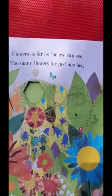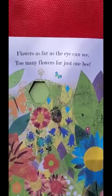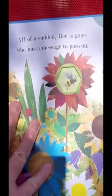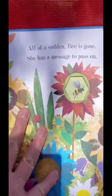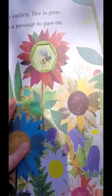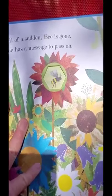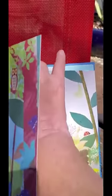Flowers as far as the eye can see. Too many flowers for just one bee. All of a sudden, bee is gone. She has a message to pass on. How can a bee pass on a message? Oh, I wonder what she's going to do next.